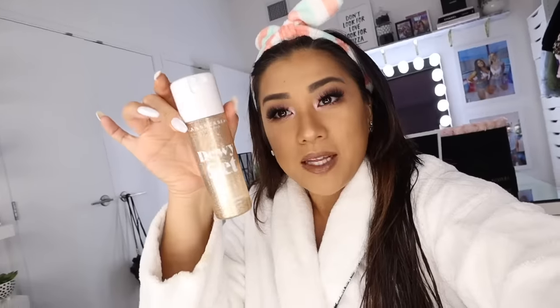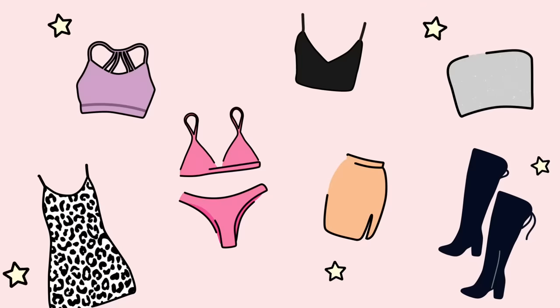Oh wait, one more thing. Duh, we have to set the face with some setting spray. This is my Anastasia Dewy Set setting spray. I love this one so much. I put so much on. It's amazing. Okay, I'll see you very soon. It even kind of tastes good. I don't know why. I don't think I'm supposed to eat it, but it tastes good.